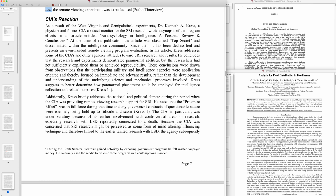In his article, Kress addresses some of the CIA's and other agencies' attitudes toward SRI's research and results. He concludes that the research and experiments demonstrated paranormal abilities, but the researchers had not sufficiently explained them or achieved reproducibility.